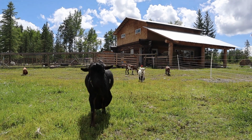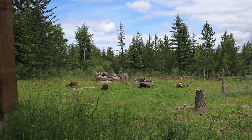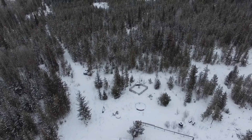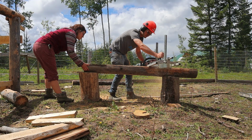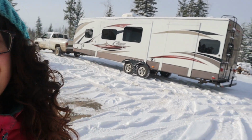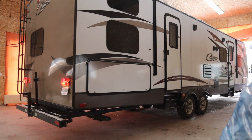Welcome to Harper Valley Farm, where we started with a 1 acre property with just a couple of goats to buying a 40 acre undeveloped property that needed work. But sadly, circumstances made us sell our dream homestead. So for the time being, we are RV living in our 30 foot travel trailer in my parents' shop.